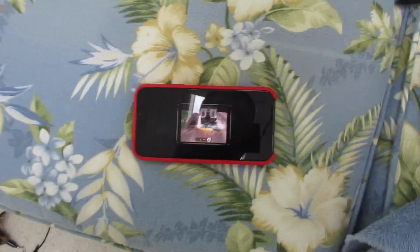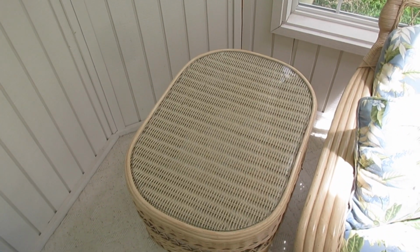I'm watching WWDC 2018 on my phone and cleaning furniture out here in the sunroom. And all of this was last cleaned 2 weeks ago. This is 2 weeks of pollen that had settled on that glass table right there.